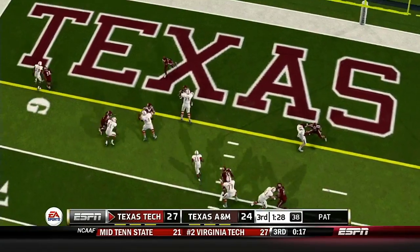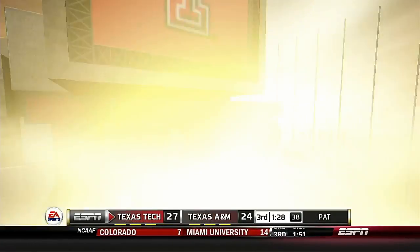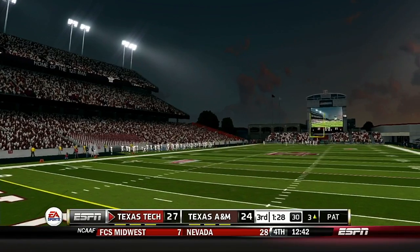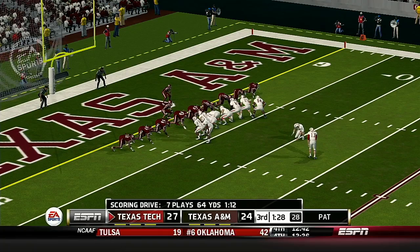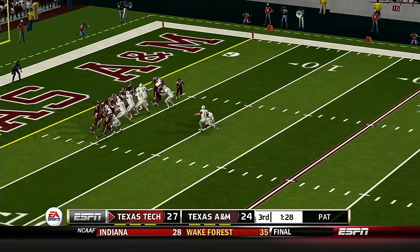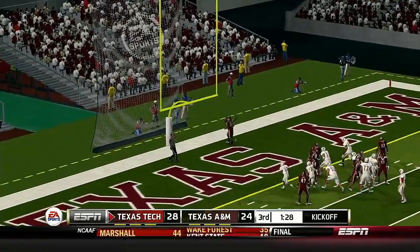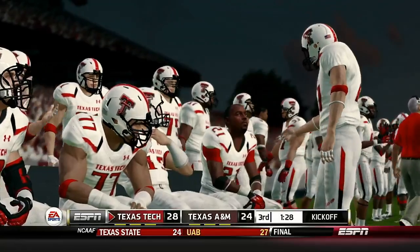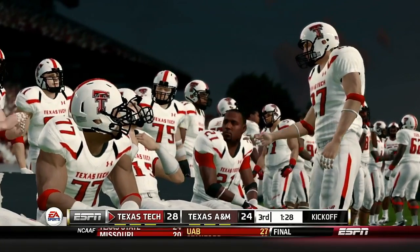It shouldn't have surprised these guys to see the run coming at them, but they just couldn't stop it. And the good news for this offense is they took the lead back. But the bad news is that the other offense is more than capable of putting points up on the board as well. He makes the PAT. It was a 7-play, 70-yard drive, and they get it in for 7.